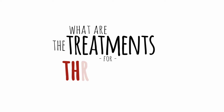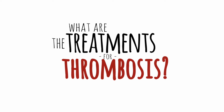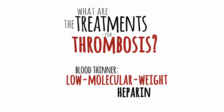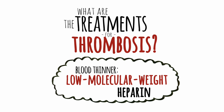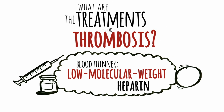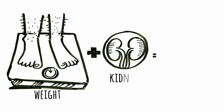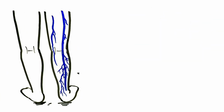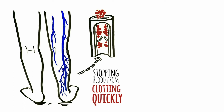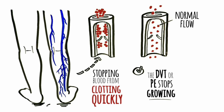What are the treatments for thrombosis? For people living with cancer, one of the recommended treatments for venous thrombosis is injectable blood thinners called low molecular weight heparin, or LMWH for short. These drugs are given by a needle in your belly, very much like how insulin is given in people with diabetes. The injection is given once a day. The dose is based on your weight and how well your kidneys work. These drugs work by stopping blood from clotting quickly. Once you start the treatment, the blood clot stops growing or moving, and the body can slowly start breaking down the clot.